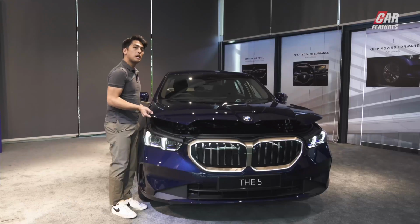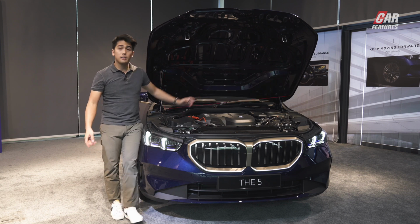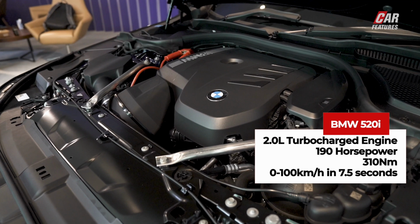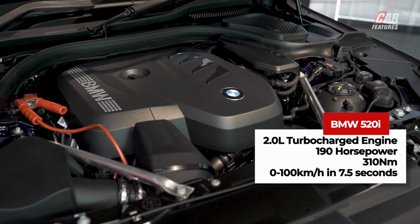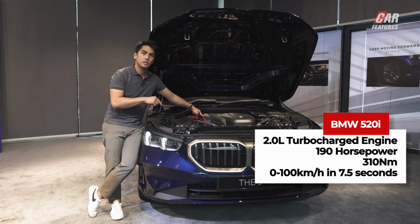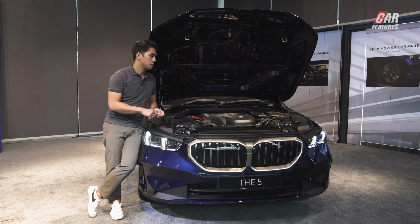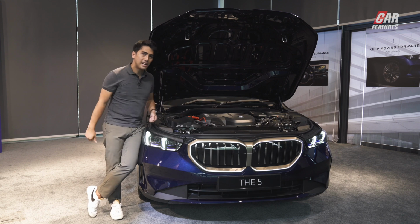So now I'm here at the 5 Series 520i. Unlike the electric i5, this is powered by petrol. You've got a 2-litre turbocharged engine that produces 190 horsepower and 310 Newton meters of torque. It's a little bit slower than the i5. It goes from 0 to 100 in 7.5 seconds, but it's quite efficient because it has a mild hybrid system. On paper, this has a fuel consumption rating as low as 5.7 litres per 100 km. So with a 60-litre fuel tank, you can do the math. That's a lot of range.